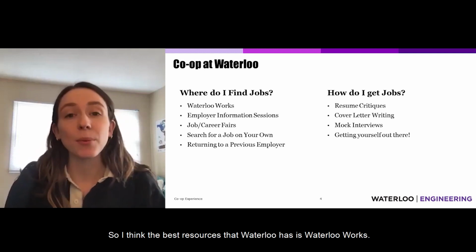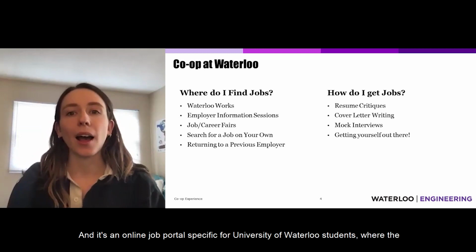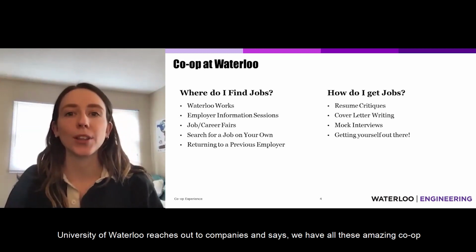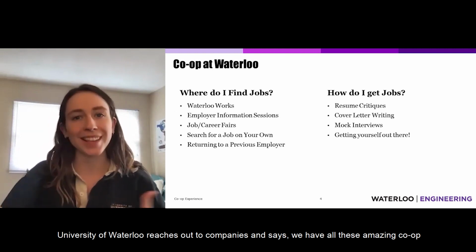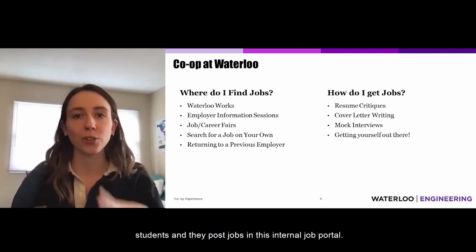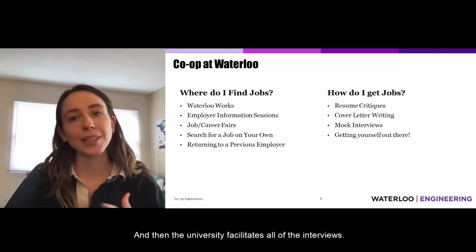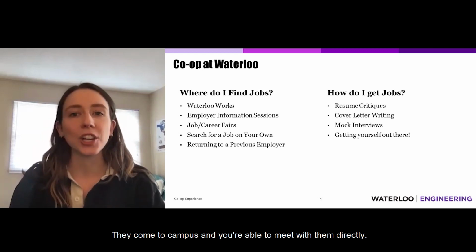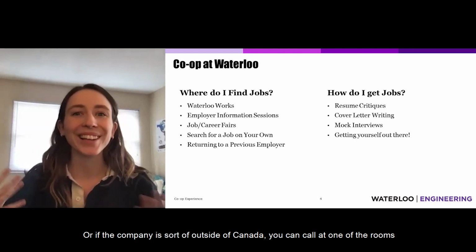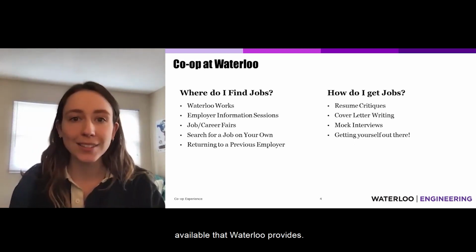So I think the best available resource that Waterloo has is Waterloo Works. It's an online job portal specific for University of Waterloo students, where the University of Waterloo reaches out to companies and says, we have all these amazing co-op students, and they post jobs in this internal job portal. And then the university facilitates all of the interviews. They come to campus, and you're able to meet with them directly, or if the company is outside of Canada, you can call in at one of the rooms available that Waterloo provides.